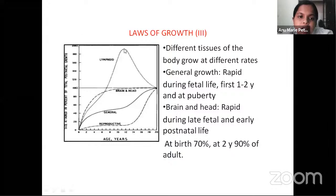Third is lymphoid tissue. So lymphoid tissue, there is a growth initially itself. The growth spurt is usually in these middle childhood years, 6 to 10 years is when lymphoid tissue grows maximally. So what are the lymphoid tissues that we usually see? Again, other than lymph nodes, what other lymphoid tissues can we see?